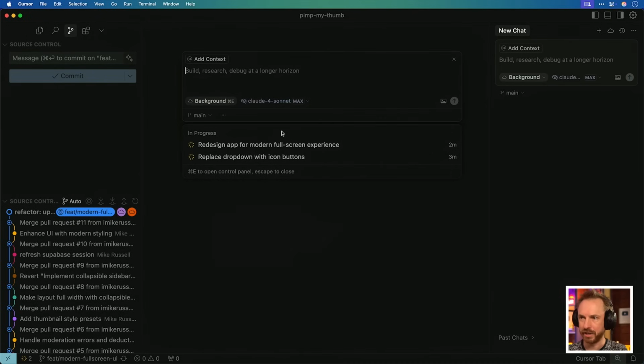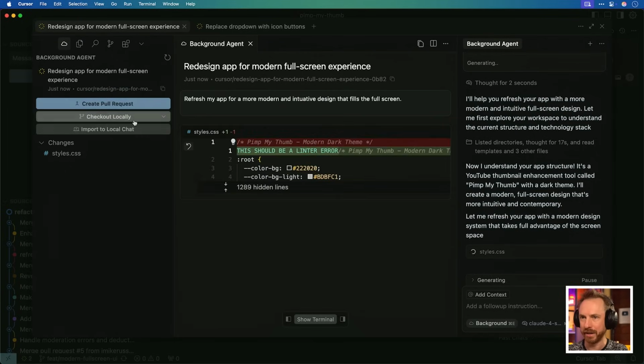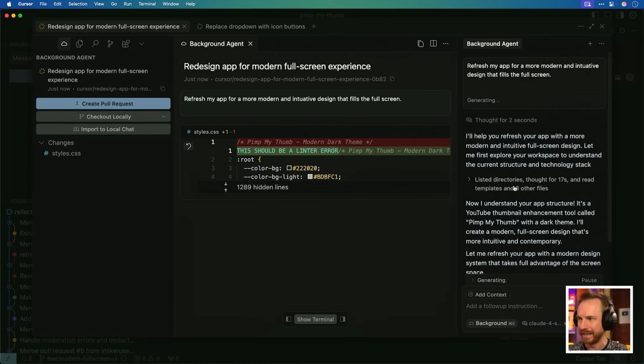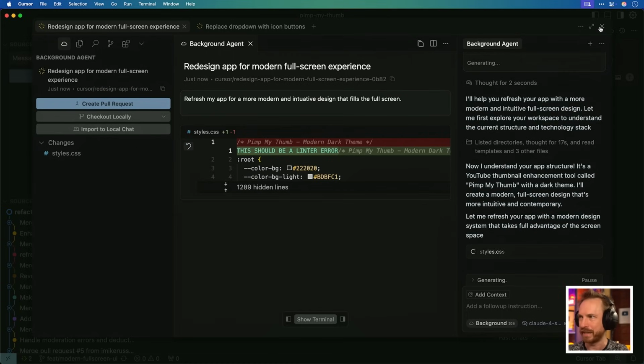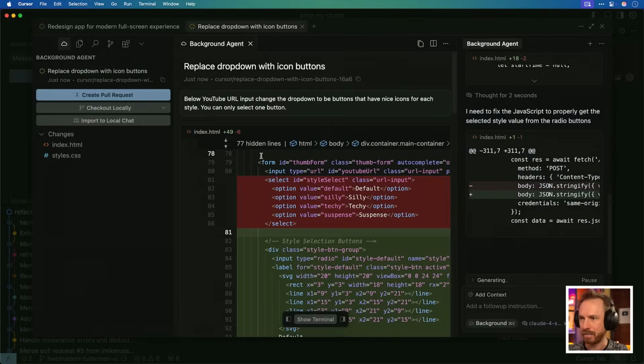Okay, here we can see my agents are still working away. The redesign is going, and look at this. It's doing all of this stuff. It's changed some files. It can create pull requests and allow me to check stuff out locally. I can see everything that it's working on. This is super, super cool. And let's have a look at how my lovely icon buttons are going.